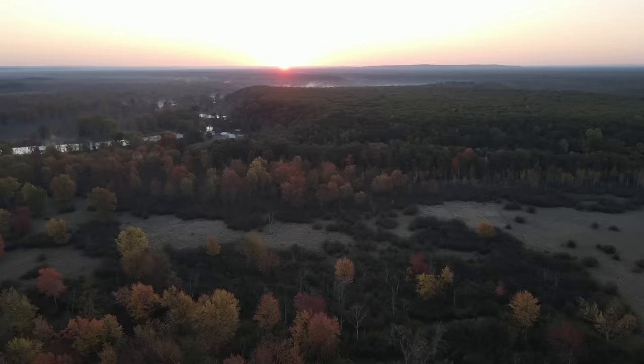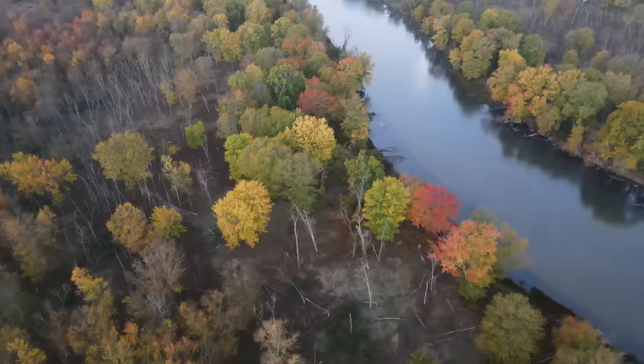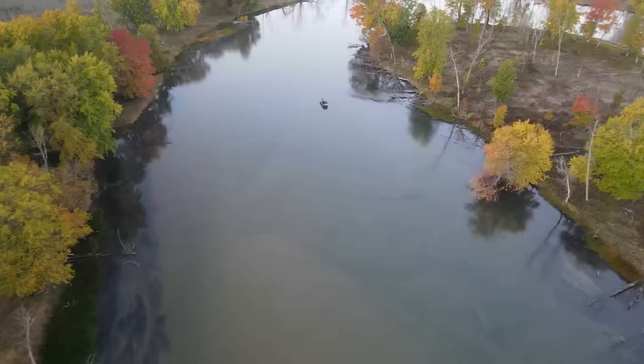Well, we have made it to our first hole of the morning, guys, and it is just an absolutely beautiful fall morning here in northern Michigan. This is one of my favorite things, if not my favorite thing ever, riding upriver on an early fall morning, and we're out chasing steelhead. I could not be more excited to be chasing steelhead this morning. I have a feeling with these cold mornings, there's gonna be some jumbo chromers around.